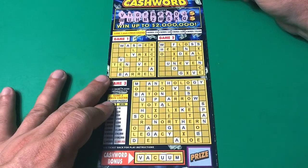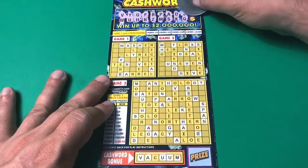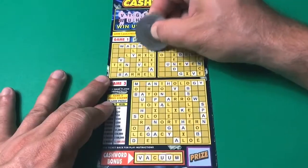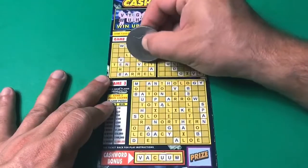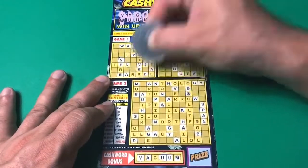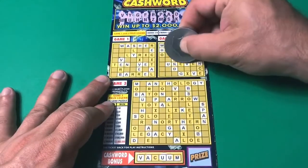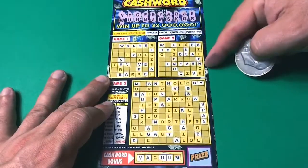I don't think I have either one. Definitely don't have the Q. Last thing, a J. Last two, E and R. So we did not get the bonus. Here's an E. Here's an E. Alright, E. E. E. Alright, there's our first word on top, uneven.